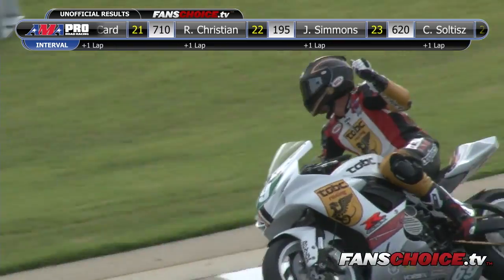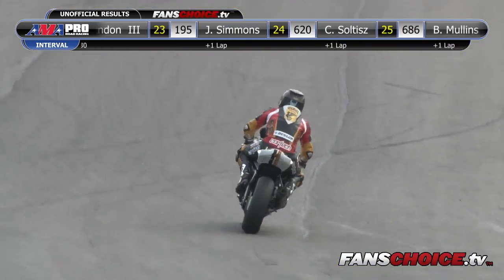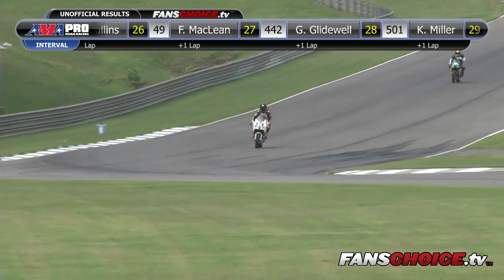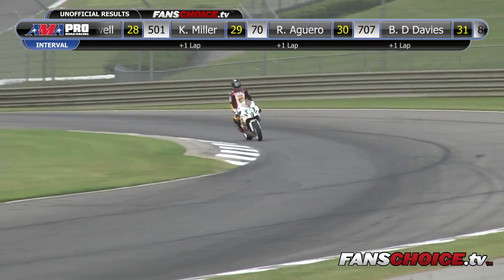Well, this is big for Hayden. You know, I mean, especially with the points leader falling down, Corey tipping over, and looks like he came across the line in 13th spot, Corey Alexander. So he gathered a few points, and like we said, at the end of the championship road, will that pay off? We'll see how that plays out.